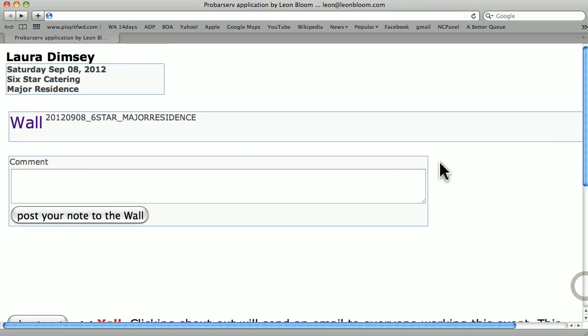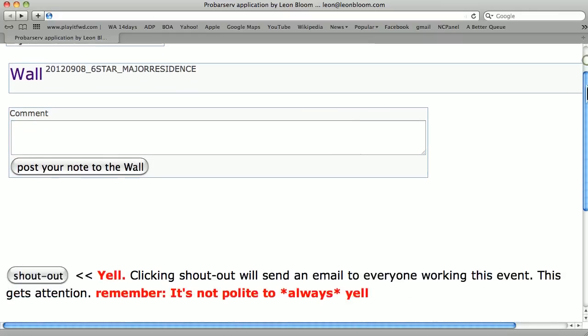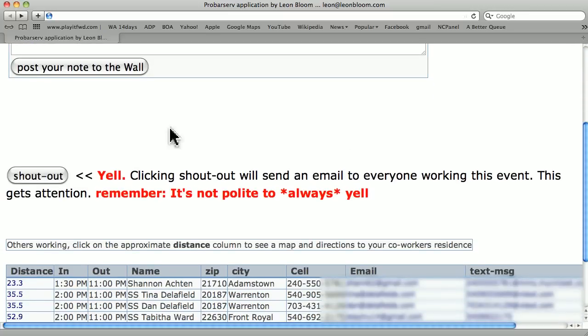The last feature on this web page is the wall. You can message everyone that is working by typing something here. The wall is mainly used for carpools, but it is also helpful if you can't find a tie or a piece of bar equipment and need to borrow it from someone. If you have an urgent message to send out to everyone, click the shout-out button. That will send an email notification to everyone working that event, telling them to go to the wall.